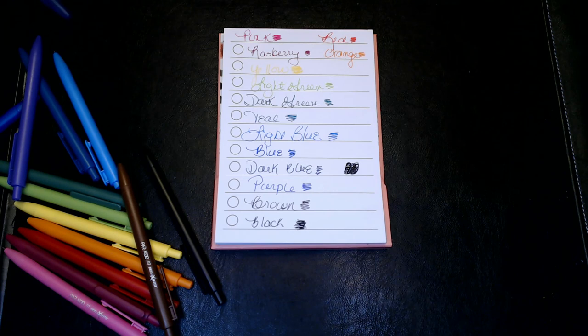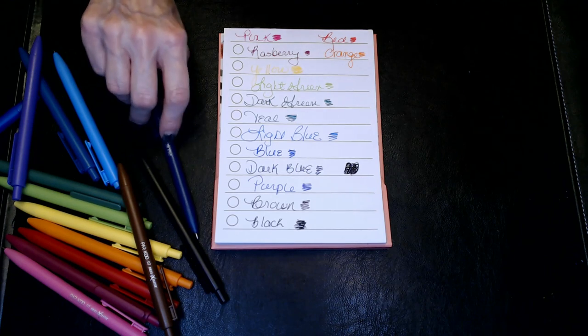I know that they did say on Amazon too that they are going to be refillable, but right now they are not selling the refills, but they will be refillable in the future. But for $8.99, you really can't go wrong.